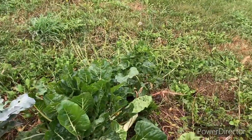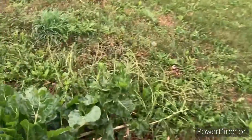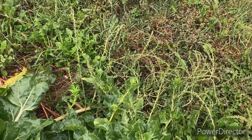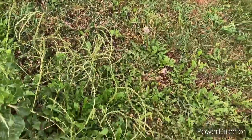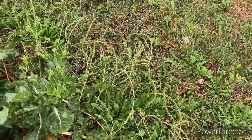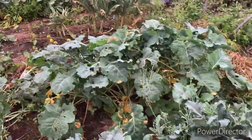This is my Swiss chard, and this one has seeds too. I'm working on it. You can see that. That's right there, that's my seeds. I've never grown seeds from Swiss chard before, so I'm going to have to look up how long to keep it, because I think it's probably close to ready. I don't know. All right, and there's some more kale.